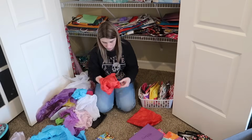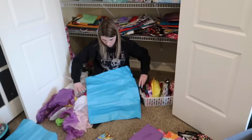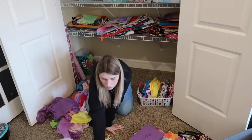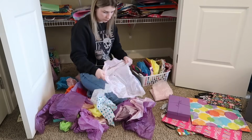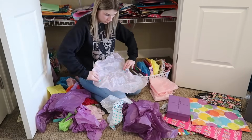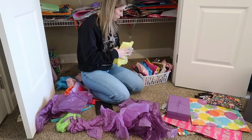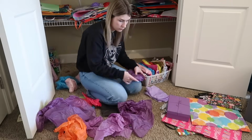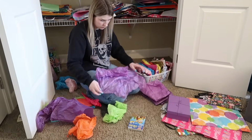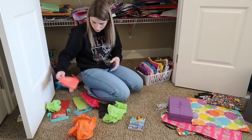I also wanted to move all of the board games down to a lower shelf so my kids can reach them themselves. I did always have my gift wrap stuff on the first couple of shelves, and a couple of you mentioned that I should move the kid stuff to the bottom shelves and move the gift wrap stuff up, so my kids can reach all of their games and puzzles and things like that by themselves, which makes so much sense. I really don't know why I didn't think of that. So I'm going to be doing some rearranging today as well.